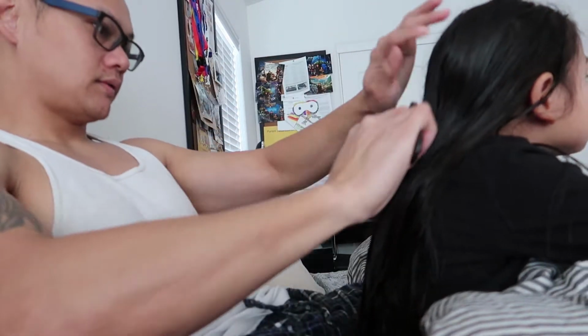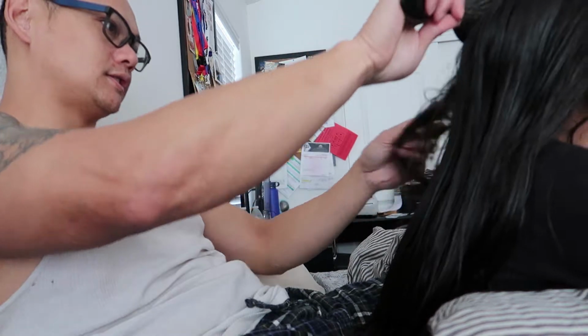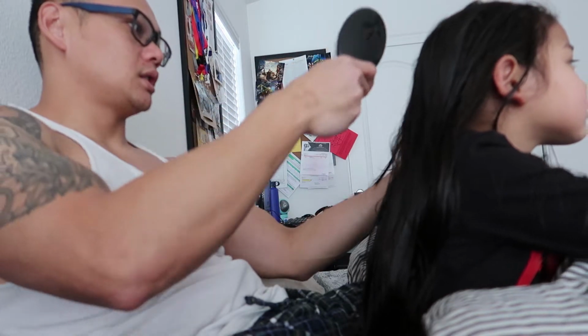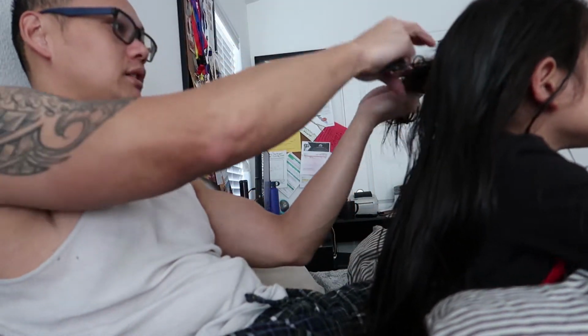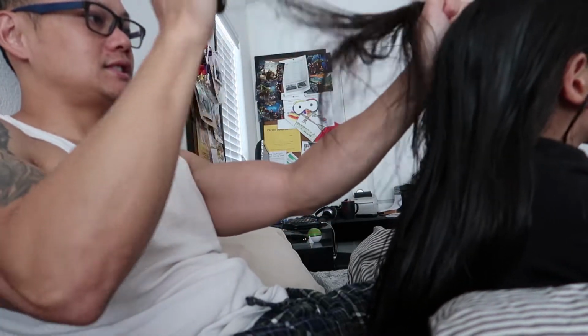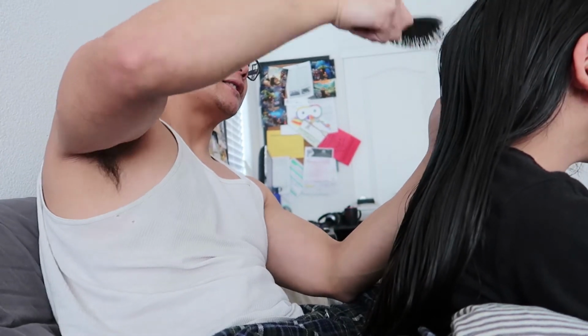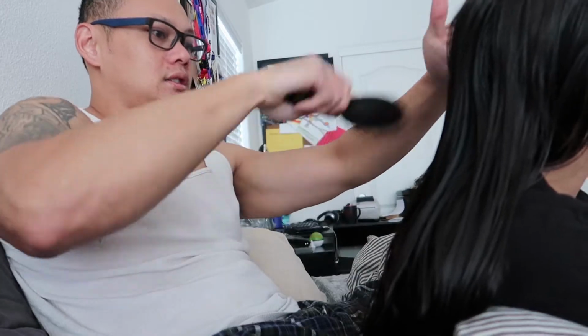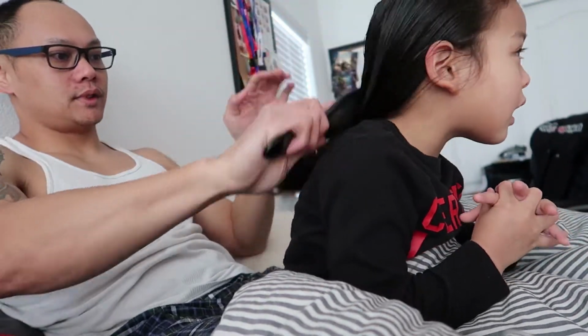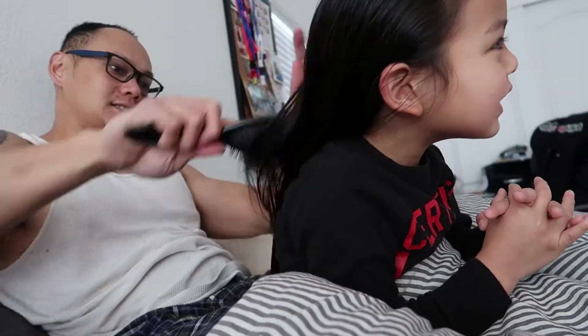Ow! Ow! See, this whole side is tangled, so I'll grab a small amount of hair and try to brush it out gently. I'll grab it with my hand. There. Ow. I got it. Ow. There. Oops. Done. Done. Yep. Done. I got all his tangles out. Done. He's gonna get a haircut before he starts school this year.